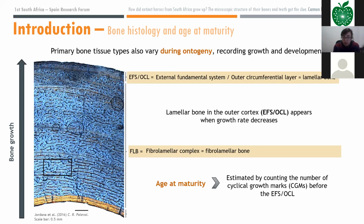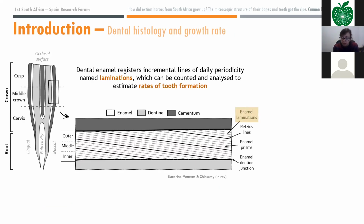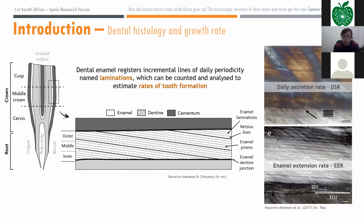These cyclical growth marks are usually thin dark lines or narrow bands of lamellar tissue that are deposited annually in response to metabolic and hormonal cycles. But dental enamel, among other dental tissues, also registers cyclical growth marks. One of these cyclical growth marks are the so-called enamel laminations, which are formed every 24 hours. And because we know that they present this specific periodicity, we can count them and measure them to estimate different parameters that register rates of tooth formation. For example, the daily secretion rate or the enamel extension rate.